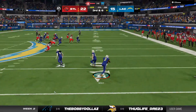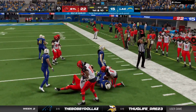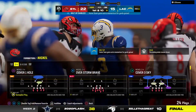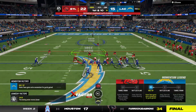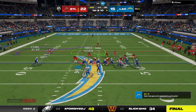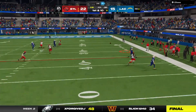That is intercepted. Derwin James with a pick, and a return across midfield and to the 46-yard line. A seismic shift in momentum here in the fourth quarter. That's the break that the defense needed. And you know as well as I do, people are going to question the play call in that situation. Sometimes you have to question the execution, not necessarily the call.